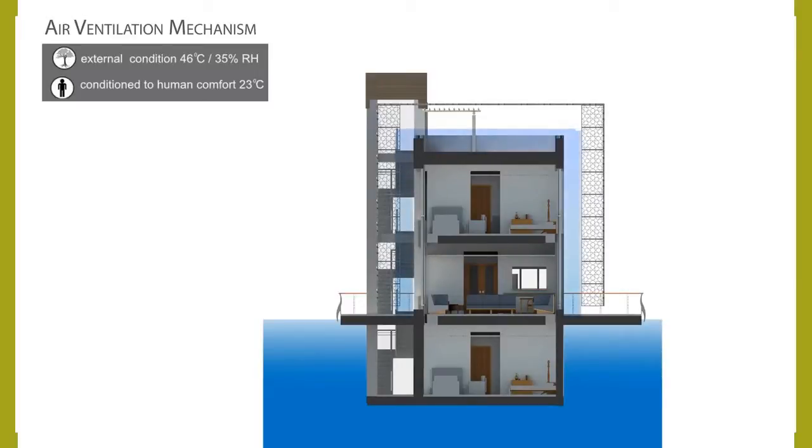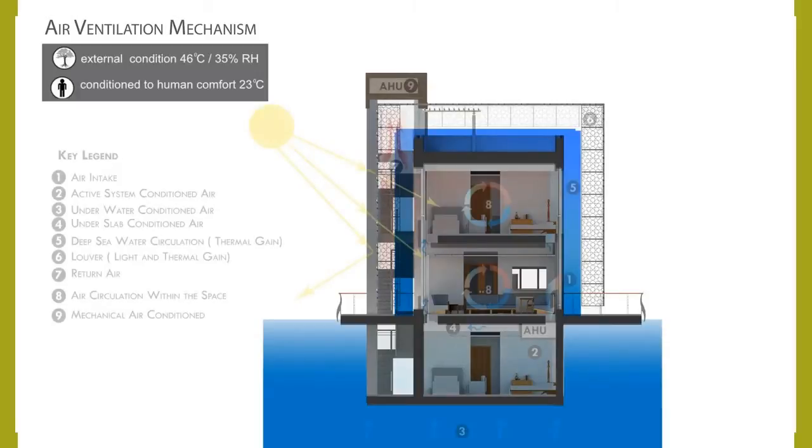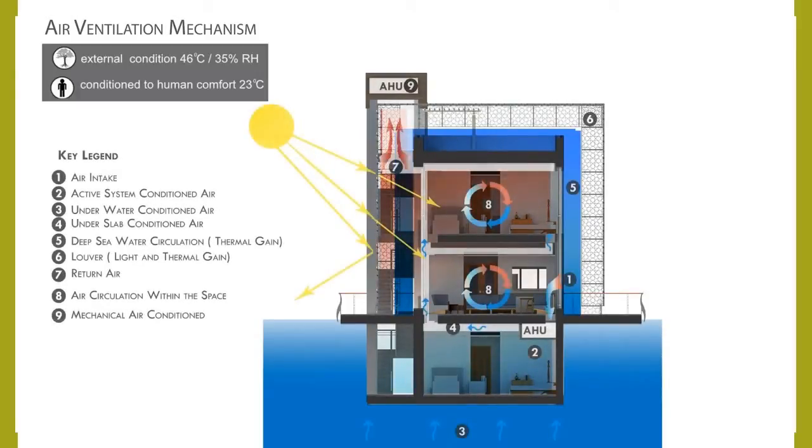While internal CFD analysis showed that the highest wind velocity with the lowest temperature is located on the highest point of the stair. This is the location where the air handling unit will be placed. In winter, with the help of this air handling unit hybrid mechanical system, the project will depend on natural ventilation as the main source of cooling inside the villa as shown in the sections.